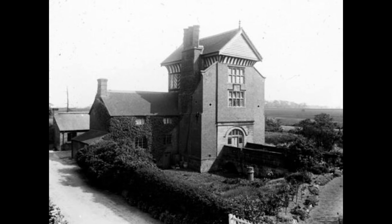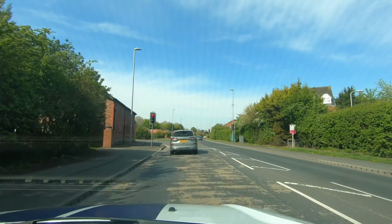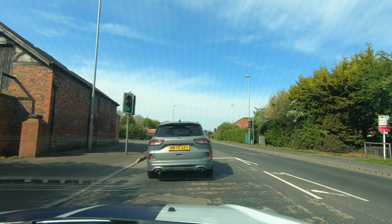It was quite a very large house with a gatehouse, and that lasted until 1960 when Ford's Halewood plant was built. It was demolished as the land was needed for the new factory. So these photographs, one dates from the early 1900s, and the second one is a little bit more recent, I think. Right, so with that done, we're back on the A562 Higher Road, and we're going to turn left into Old Hut Lane.